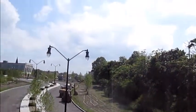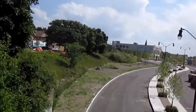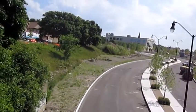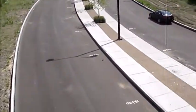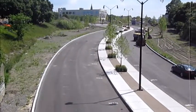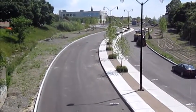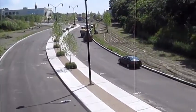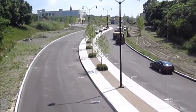So yeah, as you can see, there's hardly any traffic on it. In fact, if I were to show you the other end of it, it's sort of blocked off. And this end is kind of blocked off because they're not actually technically done with it yet. But I'm assuming from these markings on the road that they will be soon. These periodically marked 15 plus 50, 15 plus 25, etc., etc. Some sort of measurement. So we'll have to see what they do with it.